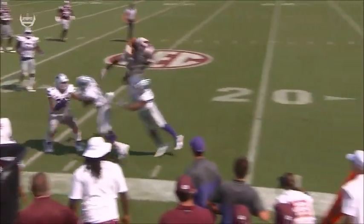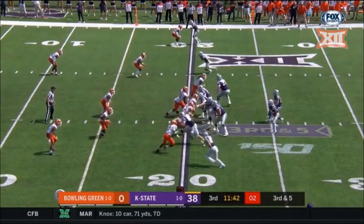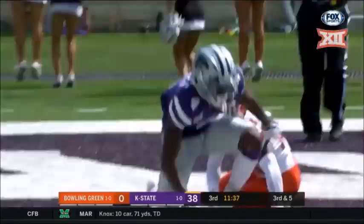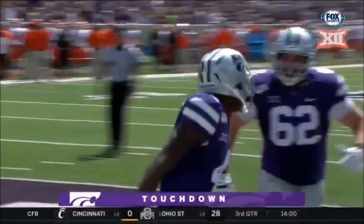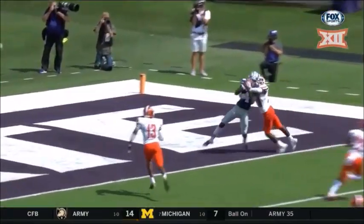But how about the effort by the true freshman? Listen, 4th and 15. The motion man. Thompson, end zone. What a catch. It's Malik Knowles. Touchdown. That Skylar Thompson can come into this offensive system that's very much a pro-style offensive system.